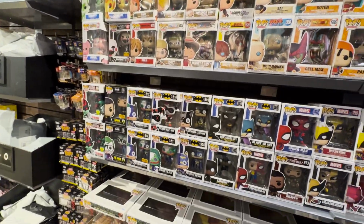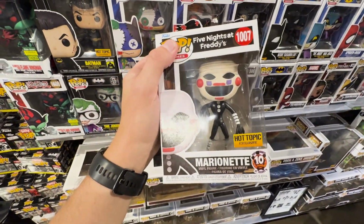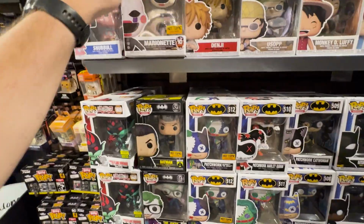So going into Hot Topic, guys, they did not have any of the Scare Fair Pops early, but this was, I guess, kind of Scare Fair related. The Marionette from Five Nights at Freddy's. That's a fun exclusive. I didn't even know that the game had been out for 10 years. It's kind of crazy that it's been out that long.